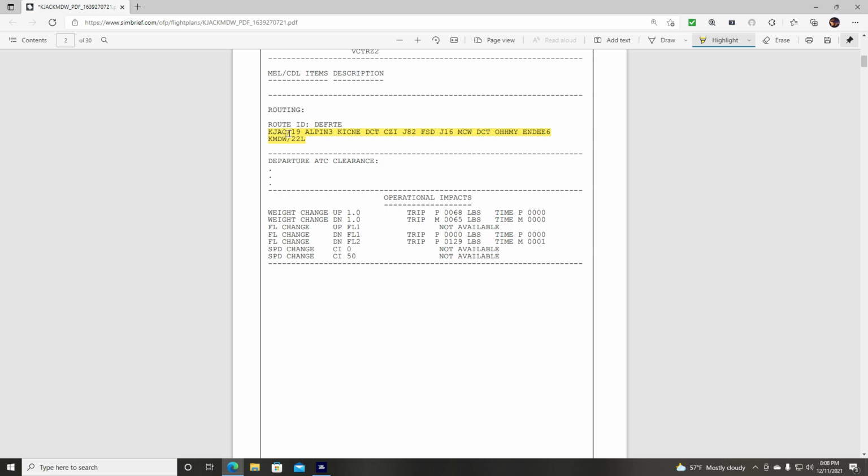Alright, here's our actual flight plan. So we're going to take off runway 19 on the Alpine 3 departure. That's our SID. The SID ends at this waypoint, which I believe is the only waypoint in the SID. And then from there, we're direct to CZI. That's the on point for the J82 airway. We're going to get off at FSD, which is the intersection that will also connect us to the J16 airway. We'll get off at MCW, and from there, direct to OMI. And then we will arrive, and that is probably the transition, into the ND6 arrival for runway 22 left at Midway in Chicago.